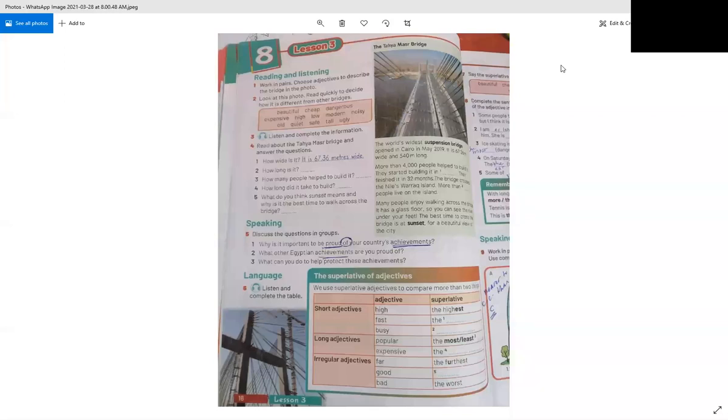Now let's turn to page 16. We're going to read something about a place here in Cairo called the Tahya Masr Bridge. The Tahya Masr Bridge. Now we're going to read the world's widest suspension bridge opened in Cairo in May 2019. Suspension, it means that it's high, it's not low, it's very high suspension.